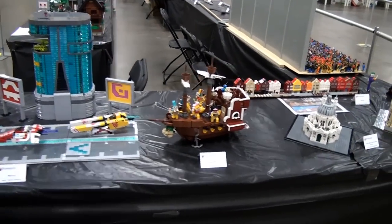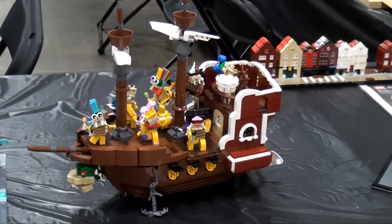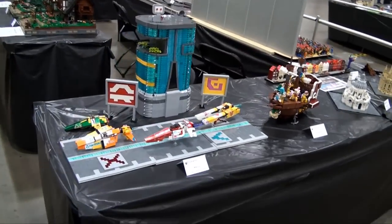And okay, she's flown in for Brickworld. And so this is a wonderful build by her. So really, really amazing stuff. And then coming along here, we have some wonderful castle creations.